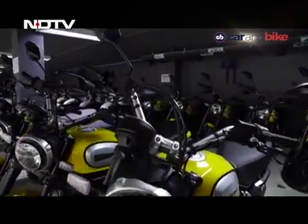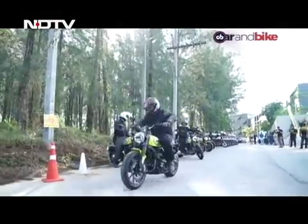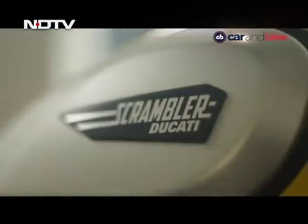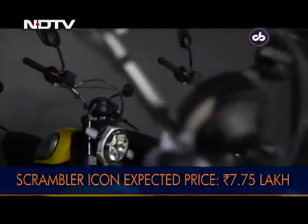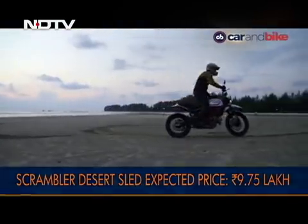The 2019 Ducati Scrambler will be launched in India sometime this month. And with the updates, there is expected to be a minor price increase as well. While the Scrambler Icon is expected to be priced just under 8 lakh rupees, the Desert Sled is expected to cost around 10 lakh rupees.